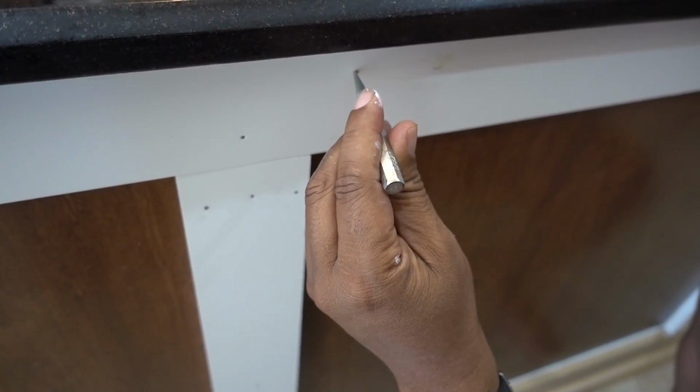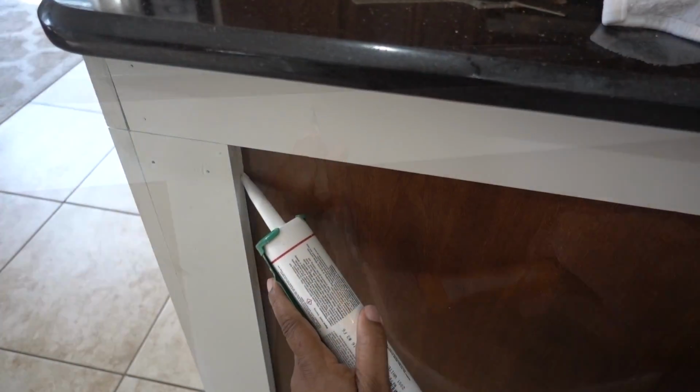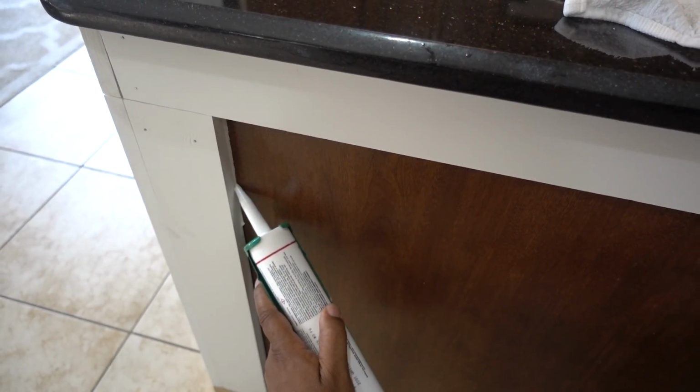The hubster is using a nail setter to back the nail out of the hole, and he filled the holes with putty. I sanded, and he also used silicone to fill up any gaps.